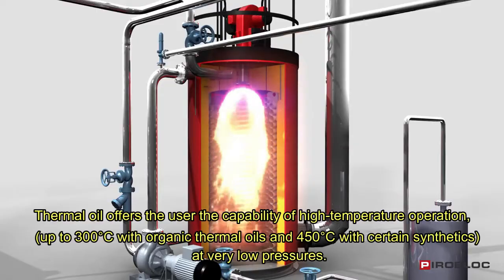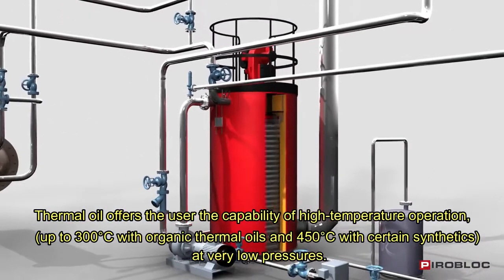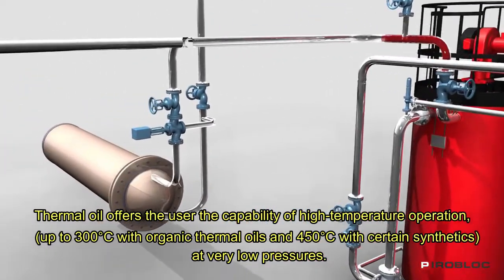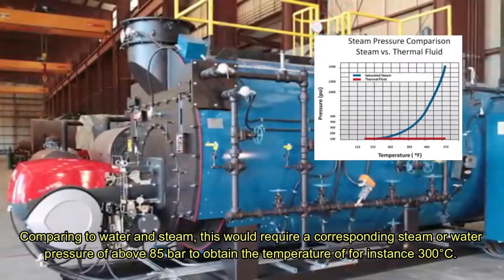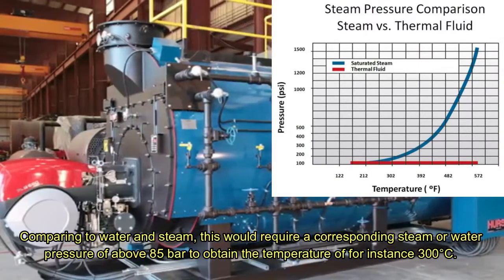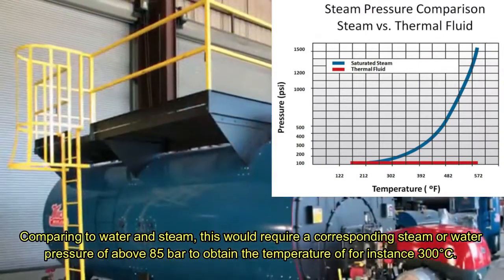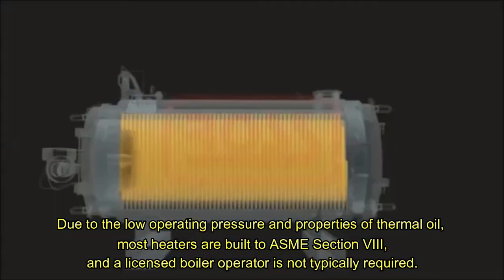Advantages of thermal fluid system. 1. Thermal oil offers the user the capability of high-temperature operation, up to 300 degrees Celsius with organic thermal oils and 450 degrees Celsius with certain synthetics, at very low pressures. Compared to water and steam, this would require a corresponding steam or water pressure of above 85 bar to obtain the temperature of, for instance, 300 degrees Celsius. 2. Due to the low operating pressure and properties of thermal oil, most heaters are built to ASME Section 8, and a licensed boiler operator is not typically required.